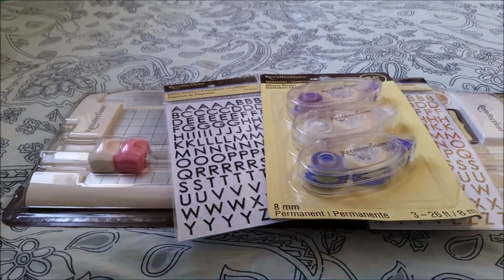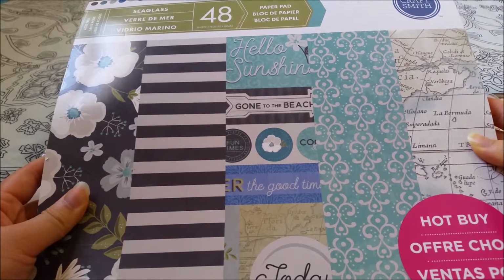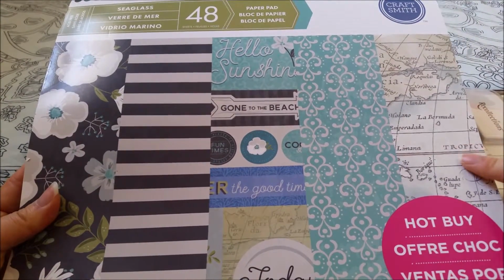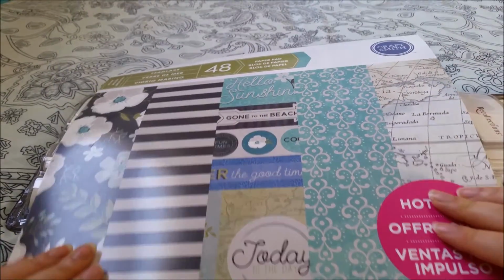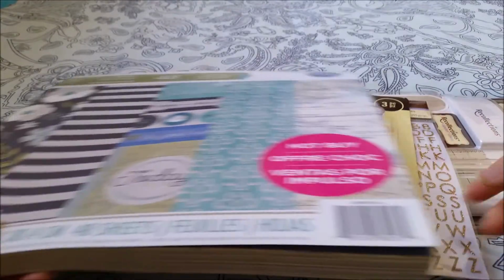Okay, and for the actual scrapbook paper that I got, that would be this one, the Hot Buy paper pads, and this one comes with 48 pieces of paper, and this colorway is called Sea Glass. The main reason I got it was because of the paper with the maps on it. Isn't that so cute? Yeah, I love it. I mean, I like all the other ones too, but that was the selling point for me. So that's what some of them look like. Yeah, they're all pretty, and they all come in shades of blues and greens.